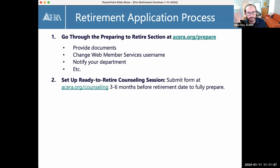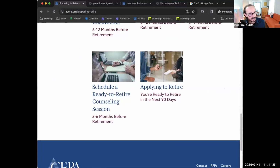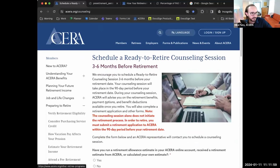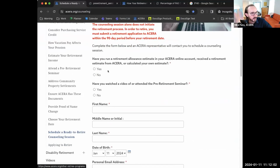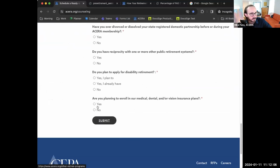But here's how to do it. Okay, so back to the preparing to retire page where we left off. The second to last step is schedule a ready to retire counseling session. You click on that, or you can just visit acera.org/counseling. And this is just simply a quick form that you fill out. You give us your information, you hit submit. Okay, so this gets the wheels turning.